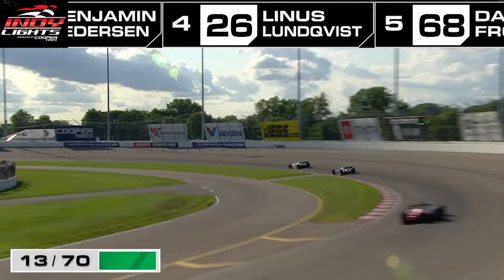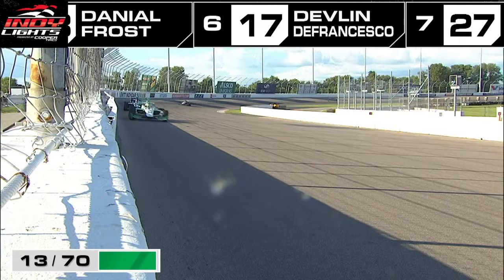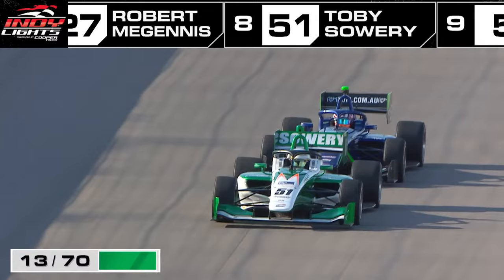Working lap number 12 of 70 here at World Wide Technology Raceway. It's Kirkwood, Malukas, Peterson, Lundqvist, and Daniel Frost, the top five. Let's go back to pit lane and Rob Howden.